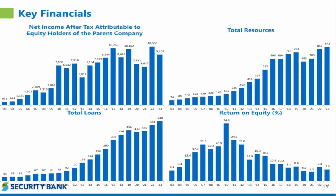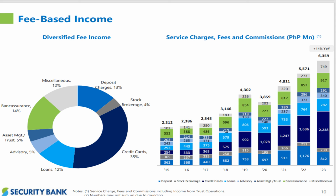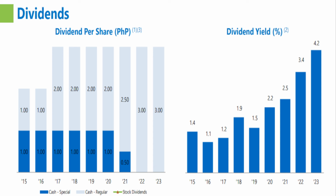This is like a safety net for banks to cover any bad debts. If you look further, the total loan Security Bank has given is continuously rising, and their other income from service charges, fees, and commissions has also risen consistently over the years. As for dividends, they've slowly increased it since 2015, from 1 peso per share up to 3 pesos per share in 2023, and with its price dropping, its yield right now sits at 4.29%. So this is my outlook for this stock.